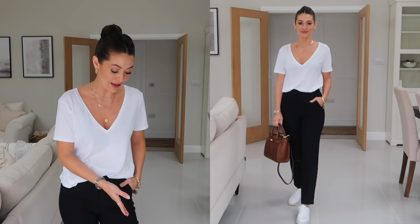Okay, so first of all, I've got on the Mango trousers, and I've just popped them on with a white v-neck and white trainers, just to show a really super simple way that I would style them in spring. Again, I'd probably pair them with a tan bag, because I kind of like that spring look with the navy and the tan and the white. They feel so comfortable on. They've got loads of stretch in them, and they feel like I could sit around in them all day.